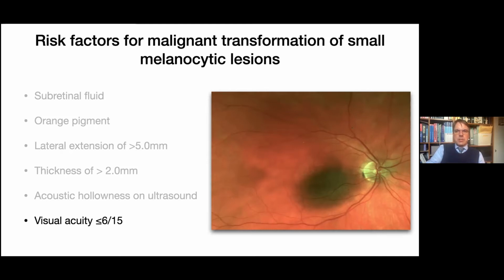So for instance, just with a wide angle, we can measure that, and you can see here it's just below 5 millimeters and just below 4 millimeters. So the risk factor of lateral extension of more than 5 millimeters is not present in this case.